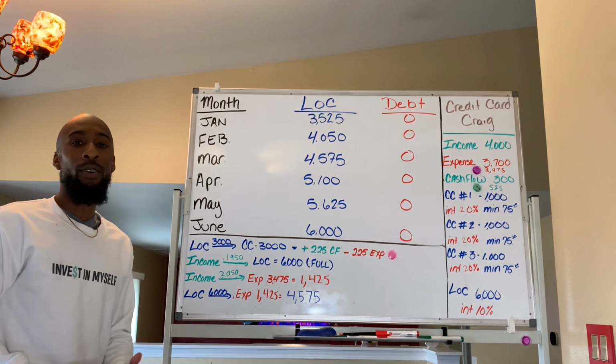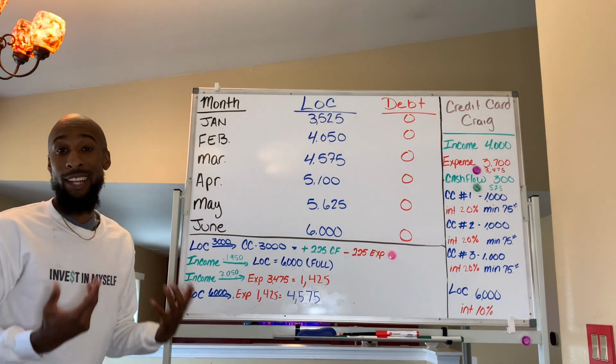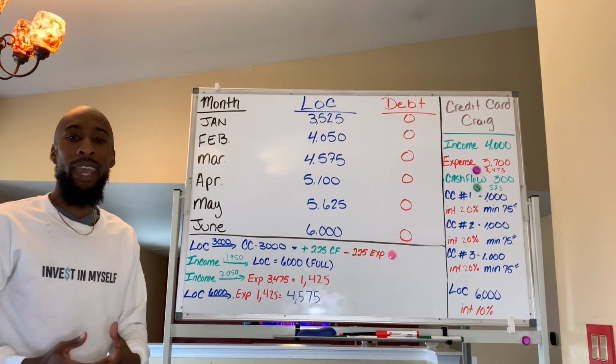This leaves the line of credit at $4,575. So if you're seeing the pattern here, it's increasing by $525 because that is our cash flow. That is what's left on the line of credit since we're using the line of credit to pay our expenses.